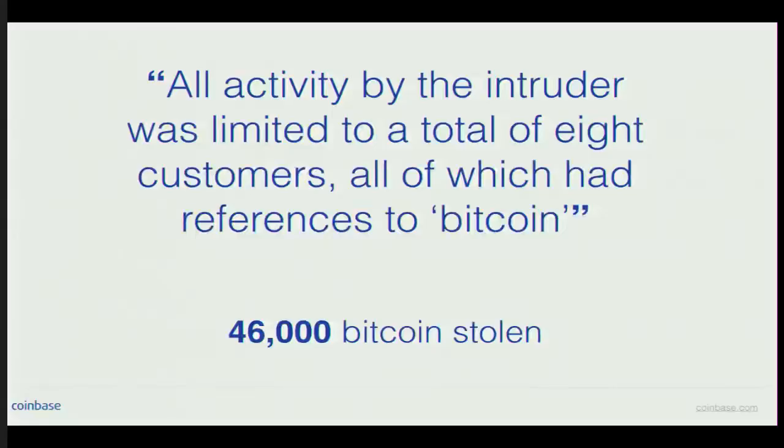I think this is a pretty amazing thing as well: once the hacker was able to get in, they were looking at a number of different websites hosted on these servers, and they just searched the word Bitcoin, right? And they only targeted the eight customers who had mentioned Bitcoin. This led to 46,000 Bitcoin being stolen.